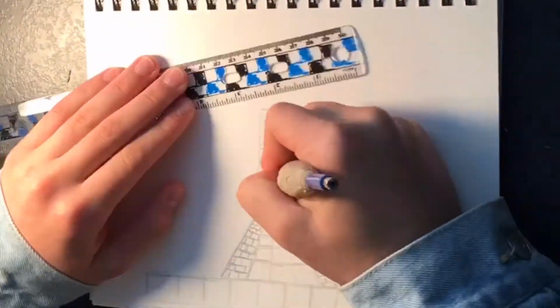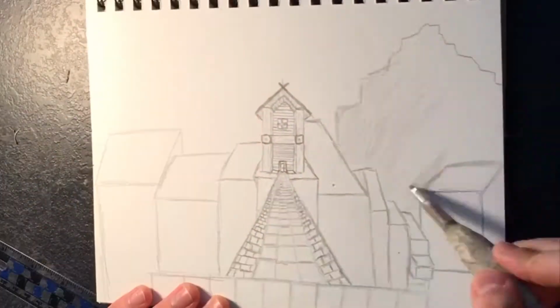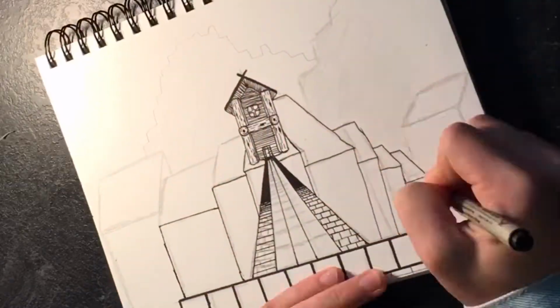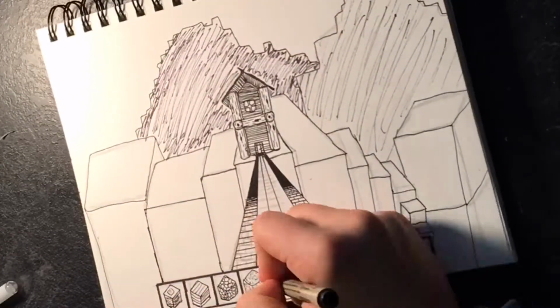Next was day 5, and the prompt was build. So I decided to go with a Minecraft-esque landscape with a house, like a building, you know. I had a little bit more time, so this one turned out pretty good.